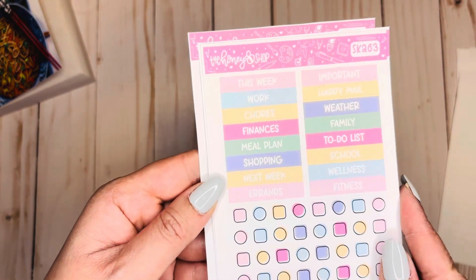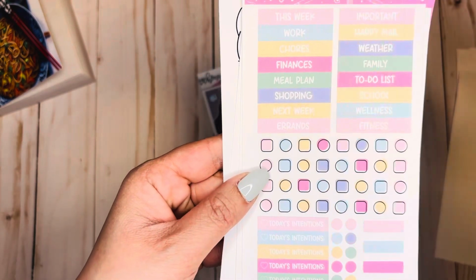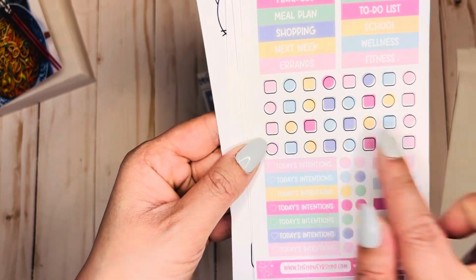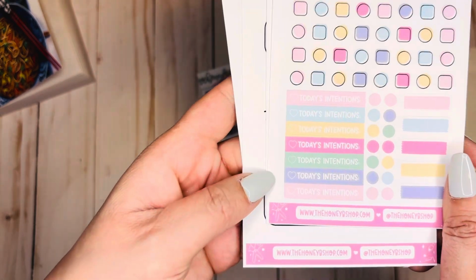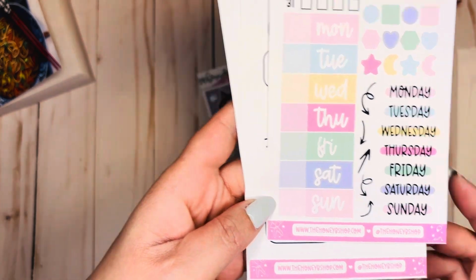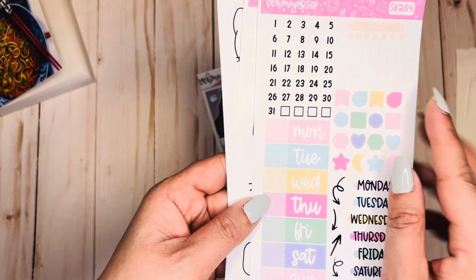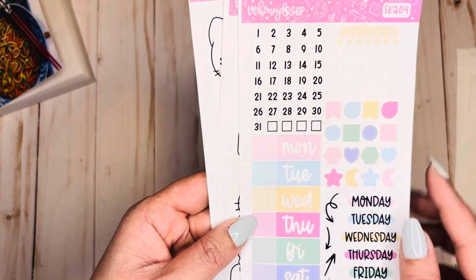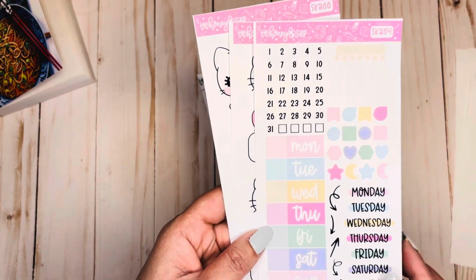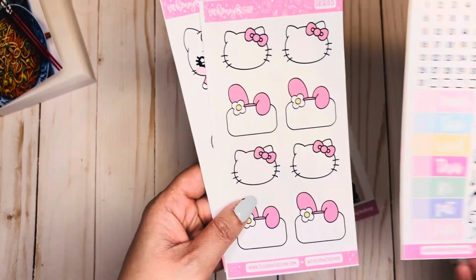And then you have some descriptor bars here, which I always love to use, especially this week's one. The next week, she's always good about putting a next week. Some little decorative dots, today's intentions, some little tapes, date bars, always a must. I don't use these either, but I guess some people really like those. It's a good tracker, but I like to track per week, so these don't really help me.